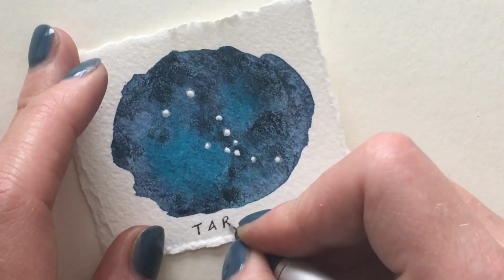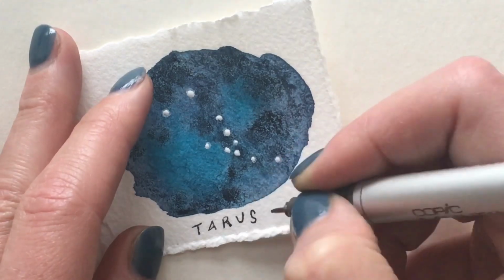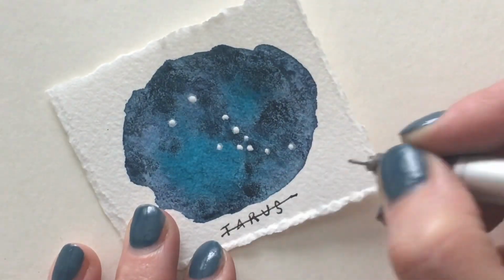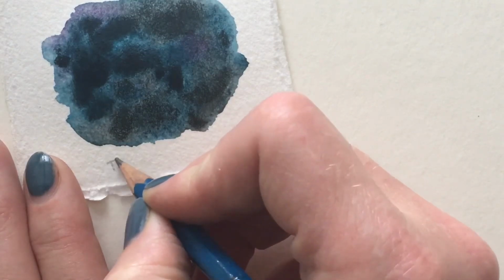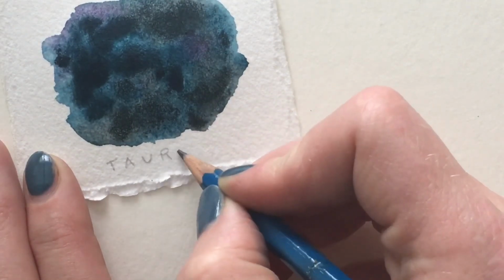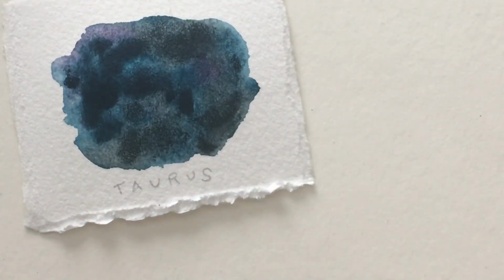But here is the tip of the week. Don't use pen first, because look at that, I made a spelling mistake. Darn it, I forgot the U in Taurus. So this is why I usually use pencil first. I highly recommend that. And also, you know, if your spacing is off, you can always erase and fix it. So there we go. Now I can use my pen over top.